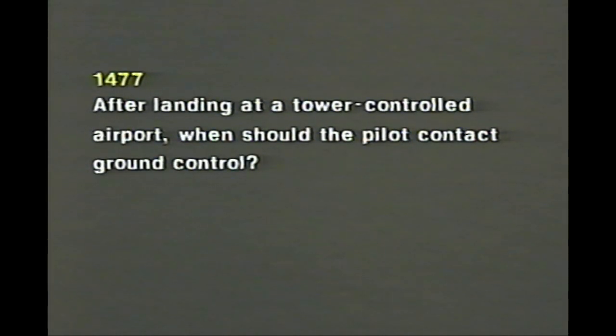477. After landing at a tower-controlled airport, when should the pilot contact ground control? You only contact ground control when the tower tells you to do so. And there might be a real good reason, conflicting traffic, or the other controller is off on a coffee break. Sometimes the tower will take you all the way to your tie-down area, and that's completely okay and completely legal for the controller to do that. So it's answer 4.